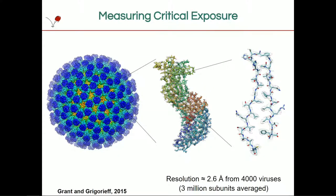And so we basically did that based on the radiation damage measurements for these crystals and found that it didn't really work very well. And it seemed like the samples we had were actually far more robust to radiation than the crystals that had been measured before. And so we set about trying to measure this on a true single particle sample.